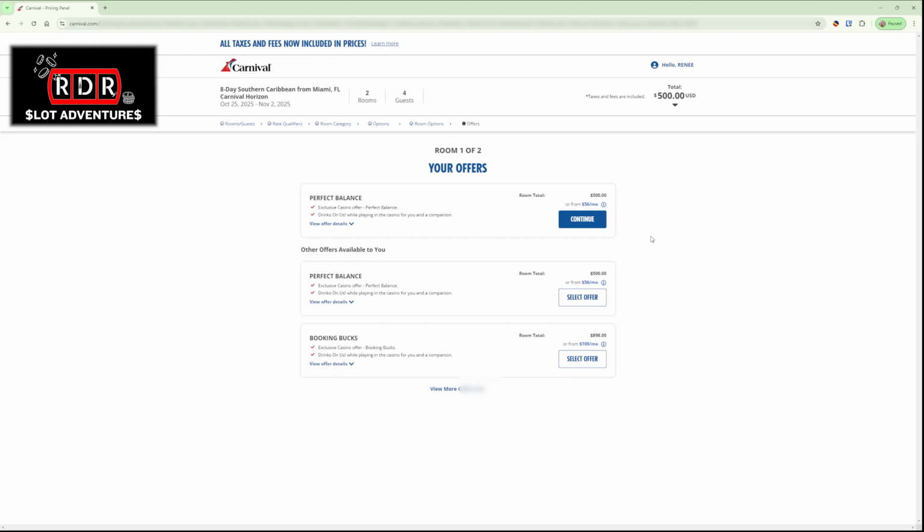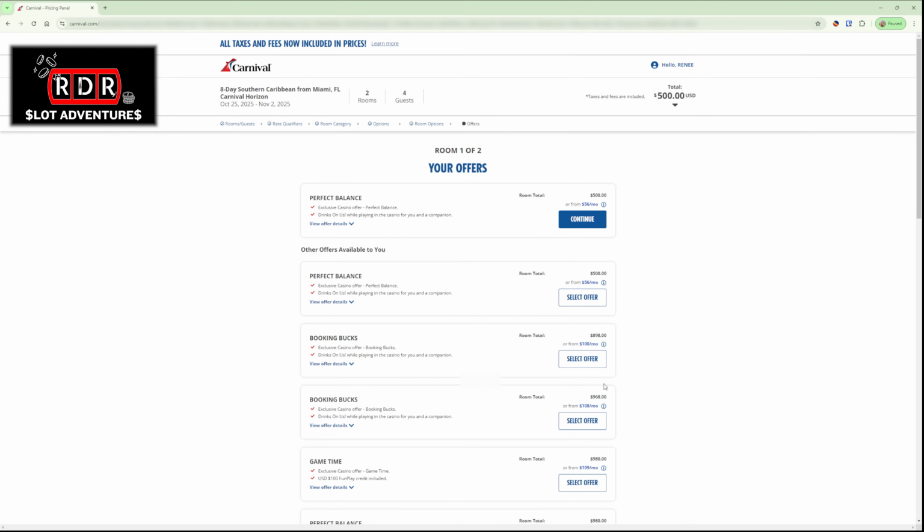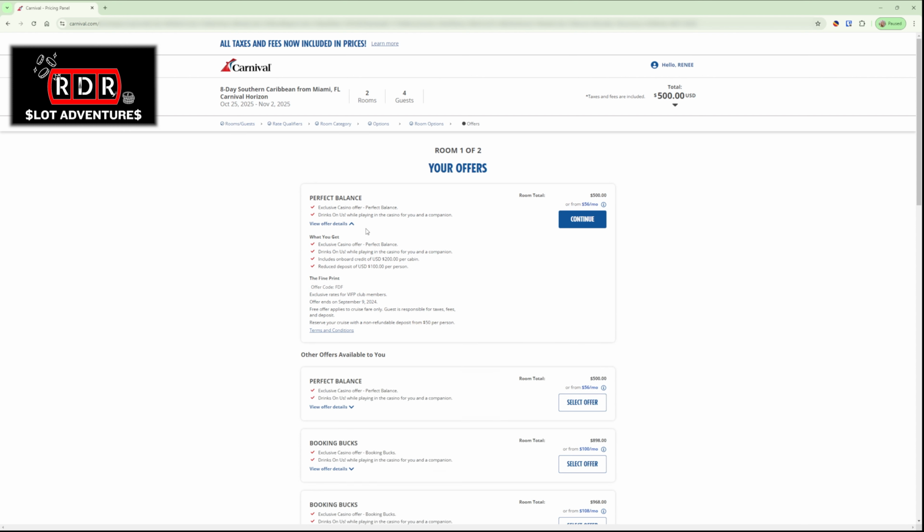These are usually casino offers. Of course they have 15 of them, but they range in price, and it always starts with the least expensive first. If you look, I have 2 of them for $500 right here. But you always want to look at what the difference is. When I pop this down, I am getting drinks on us in the casino for me and someone else, and I'm also going to get an onboard credit of $200.